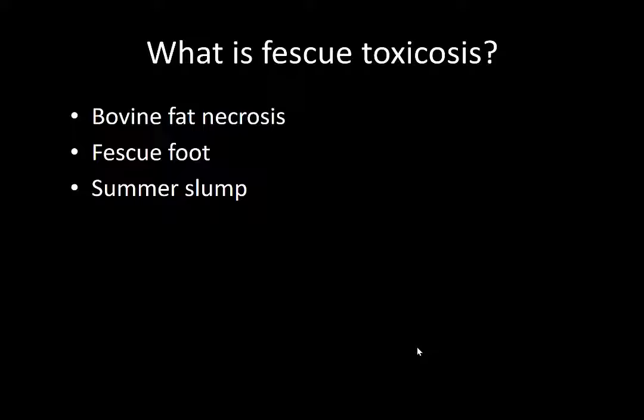But I would like to spend a little time talking about what fescue toxicosis is, because that's fundamental to the issue in terms of managing tall fescue. Fescue toxicosis, you may have heard that term, is really the umbrella term for three different syndromes that we see largely with cattle when they're consuming endophyte infected fescue. Those three syndromes would be bovine fat necrosis and fescue foot. Those are the two we probably talk about the least. And then there's also the third one, summer slump, which is probably most familiar to the group here today.